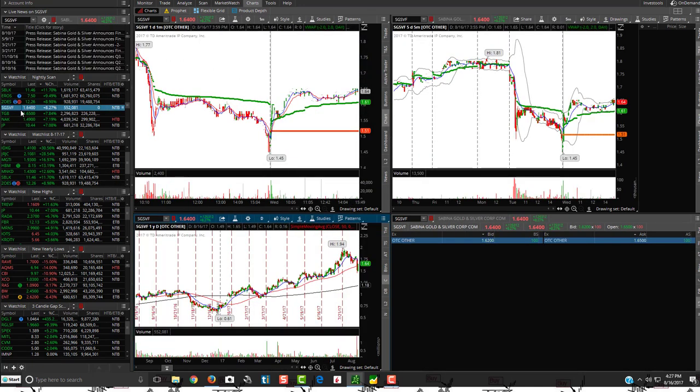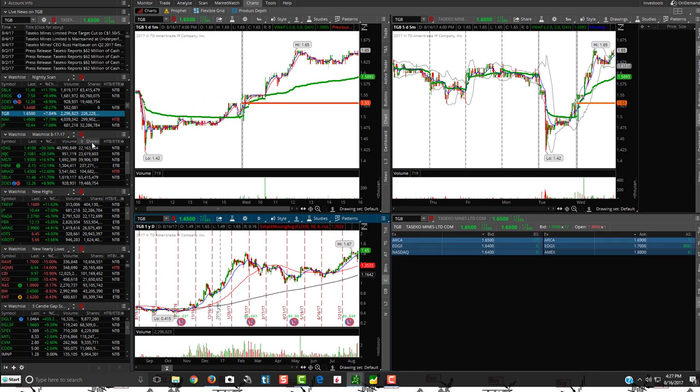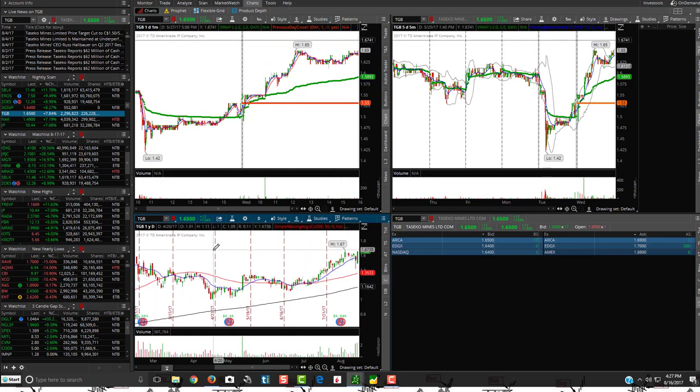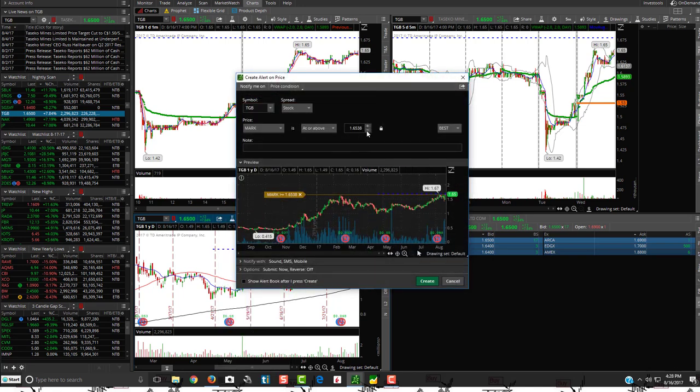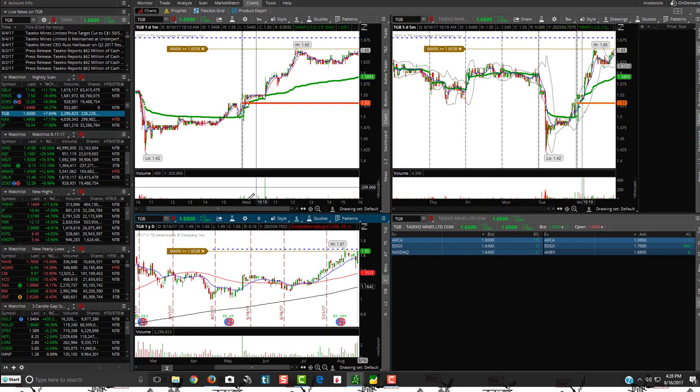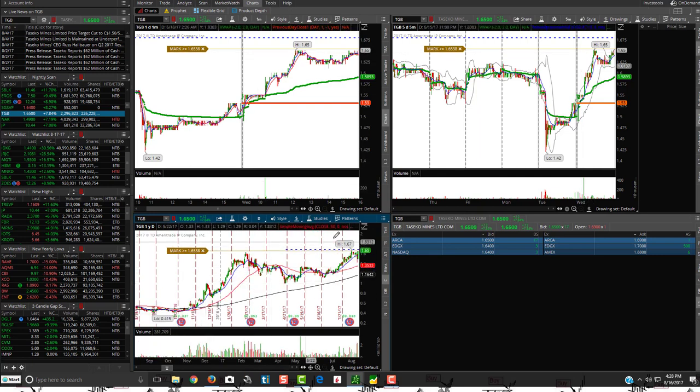SGSVF. Not enough volume. TGB. So this is one to watch right here. I want to see if it breaks the yearly high, but I'm going to set an alert right at the 165 marker just to keep an eye on it, to see if it's going to go and break yearly highs. So TGB.